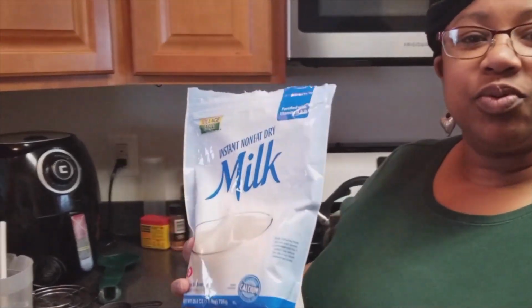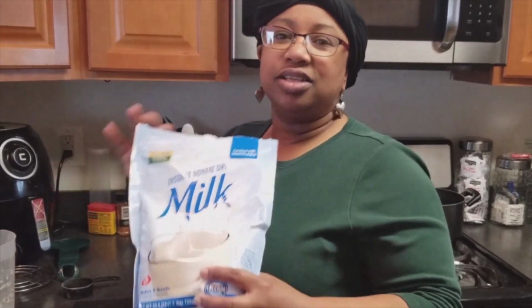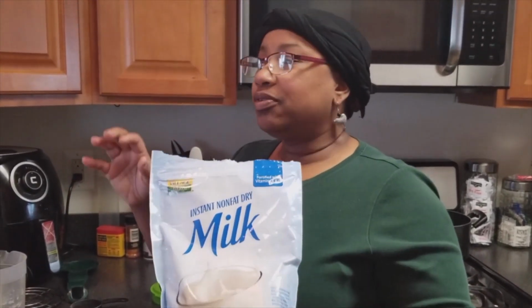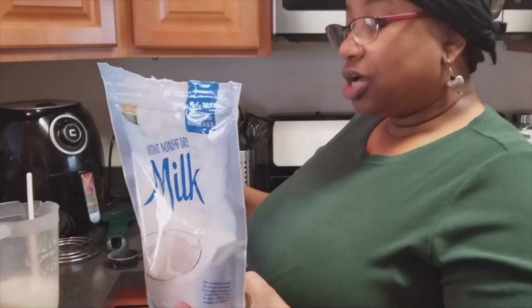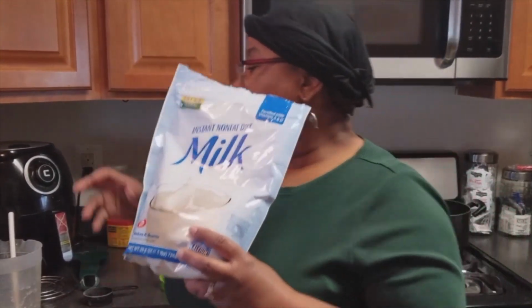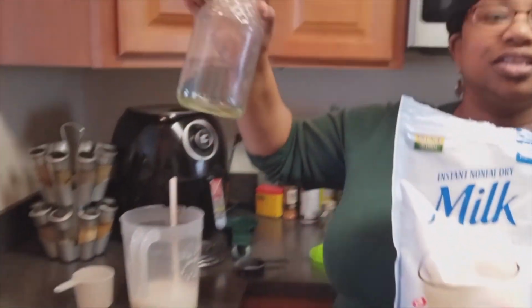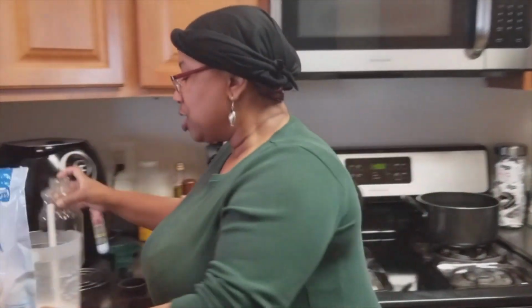So me and the hubby, we don't drink a lot of milk by ourselves. So we buy like a half a gallon. We got this to fill in before we could get back out and make our market run, our emergency run. So I only make a quart at a time. And as this thing suggests, you should mix it and then put it in a glass jar and let it set overnight so that you can have the right texture and the right taste.